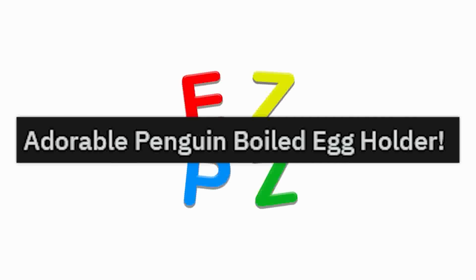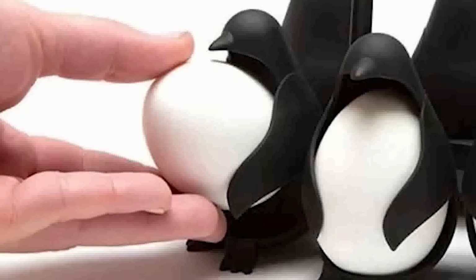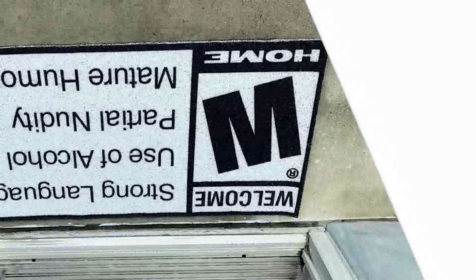Adorable penguin boiled egg holder. Yes, so they can hold their children. You're eating, you monster! Strong language, use of alcohol, partial nudity, mature humor. M for welcome home. Well, that's a W, but if you turn it upside down, it's an M. No, I'm not dyslexic. Shut up.